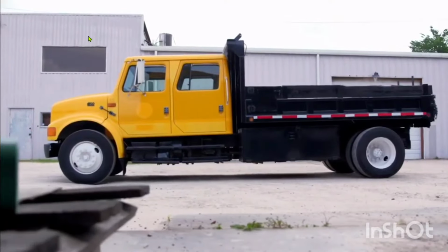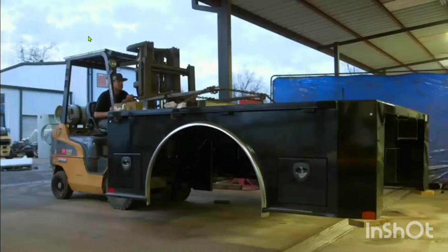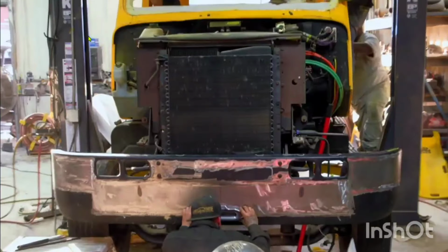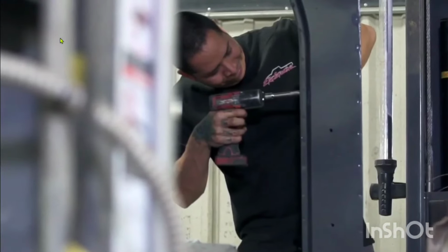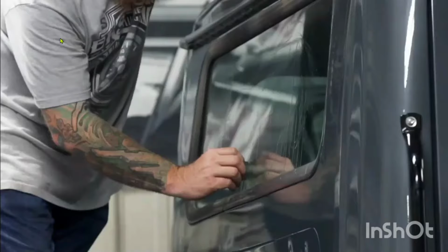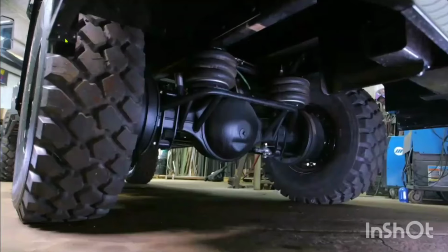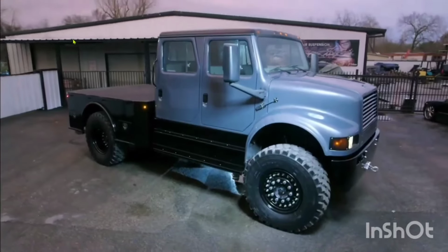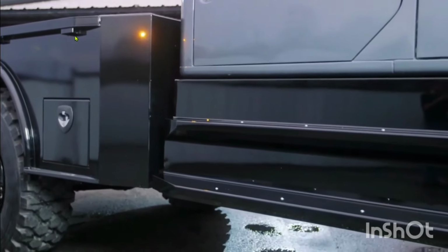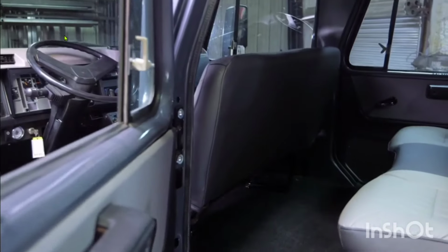The next vehicle is at the complete other end of the spectrum. The shop took a 1996 International Crew Cab dump truck and turned it into an absolute monster. This truck started off looking like a school bus from the front, but once again, the transformation was unreal. The 20-inch wheels with 46-inch tires, along with the custom bumper, rear utility deck, custom steps, and gunmetal gray paint, completely changed the look of this ugly-ass dump truck. The guys went all out on this thing, right down to the custom interior. This old dump truck turned into one of the meanest looking internationals on the road.